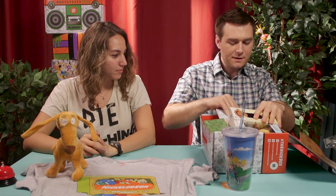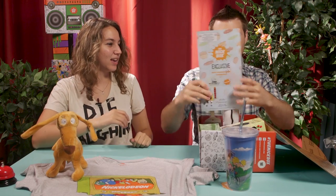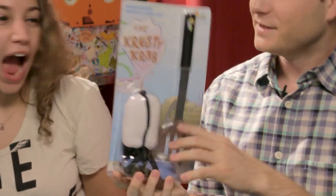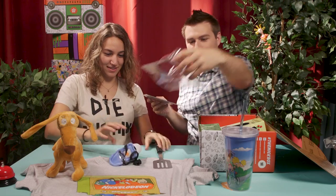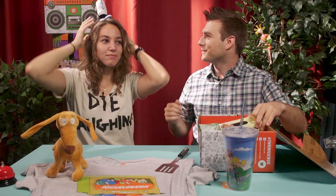All right, next up is another exclusive. What is that? It's kind of hard to pull out, but I wanted to pull this one out because it is so cool. Krusty Krab Spatula and SpongeBob hat set. I always wanted to work at the Krusty Krab. And there you go, right there. Look at it. Put it on, and now you have the rules of unboxing. You have to wear it through the rest of the show.